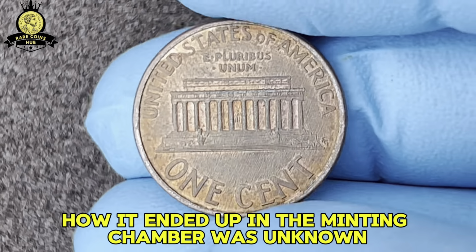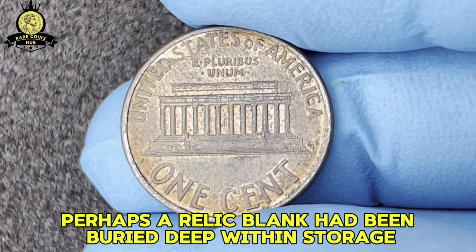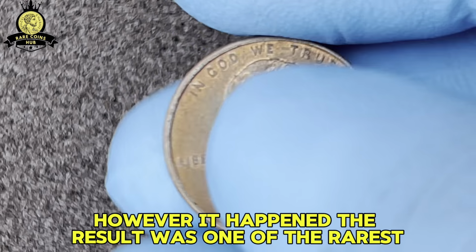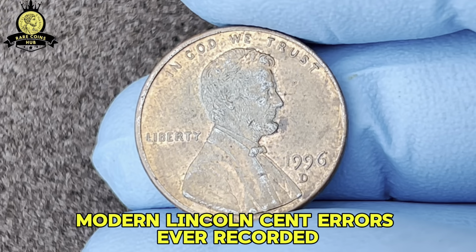How it ended up in the minting chamber was unknown. Perhaps a relic blank had been buried deep within storage and mixed into the modern coin feed by accident. However it happened, the result was one of the rarest modern Lincoln cent errors ever recorded.